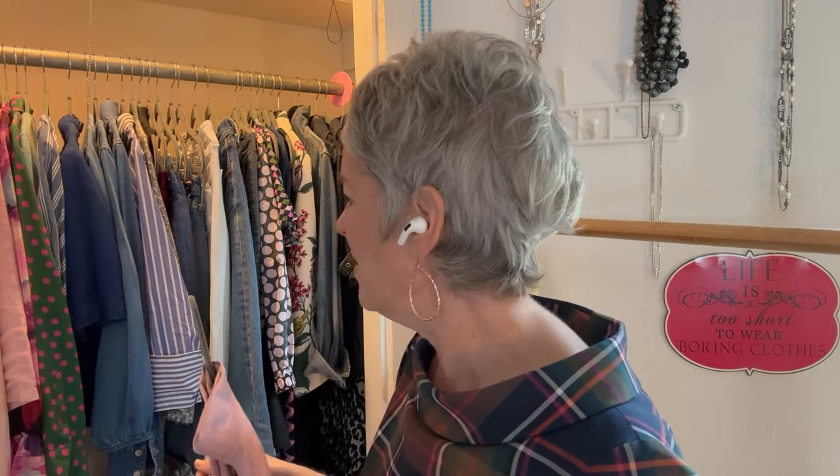So, on the fence, still totally on the fence about these. Let me know what you think. Do you think I should include these in my fall capsule wardrobe? Do you think I should skip it? Part of me really feels like I would love these.